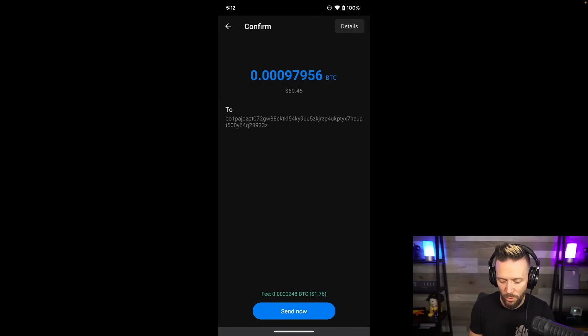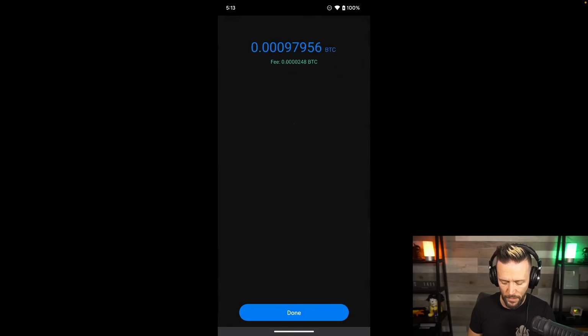This gives me a summary of what I'm doing. I'm sending this amount of Bitcoin, of course, minus the fee that I'm paying, to the following Bitcoin address. Does that look okay? And then down at the bottom, it shows me the dollar amount of what the fee I'm paying is. Okay, great. That sounds good. I'm going to go ahead and hit send now. And off it goes out of my wallet, gives me my little check mark.